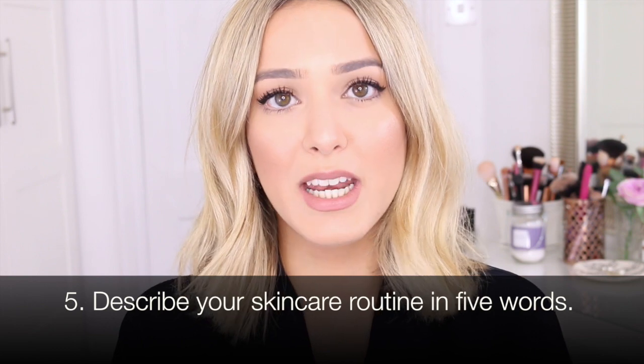Describe your skincare routine in 5 words. Simple is probably number 1. 2 is, I wouldn't say I'm really quick, because I think lots of people that know me would beg to differ, but simple, spot fighting, and brightening, enhancing. That's what I'm going to say. So I like products that enhance brightness and give my skin a bit of an oomph. That wasn't 5 words, that was like 3. What else can I say? Yeah, I think the main thing to take is that I just have a really simple skincare routine.